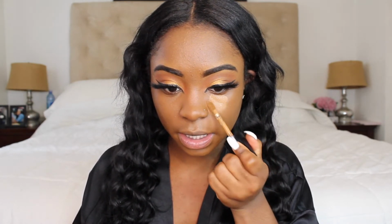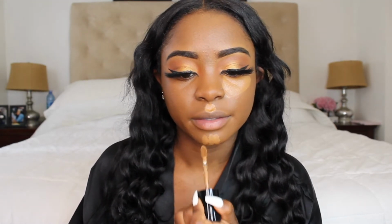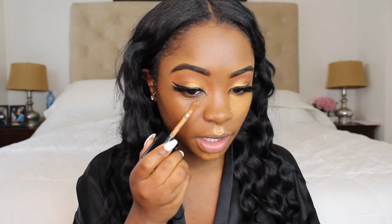I'm going to go ahead and use my Born This Way concealer and just conceal underneath my eyes. Now, as you guys can see, this concealer is not too bright, because I do like a bright under eye, but it definitely gets the job done with concealing my face. I don't really know what else to say about that, but yeah.